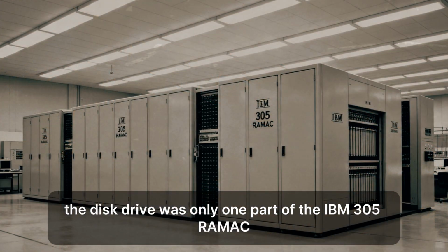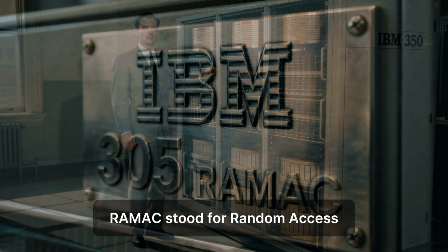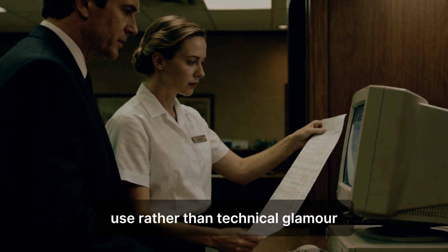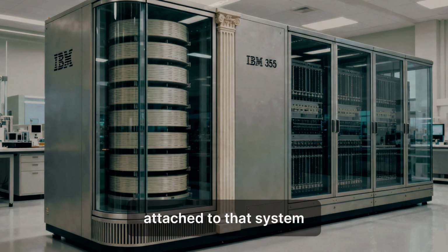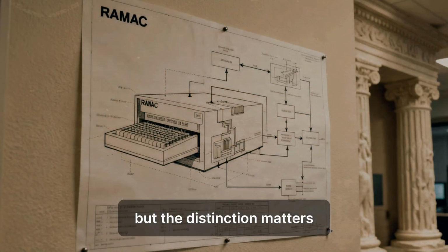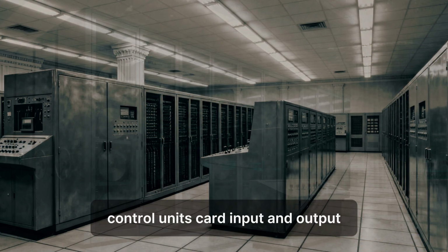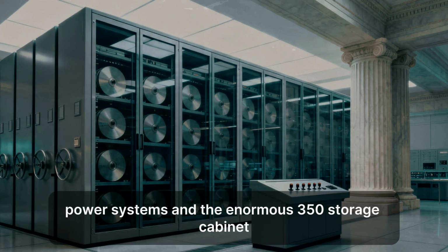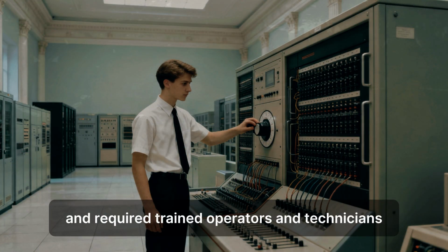The disk drive was only one part of the IBM 305 RAMAC, the complete system announced in 1956. RAMAC stood for Random Access Method of Accounting and Control, a name that emphasized business use rather than technical glamour. The IBM 350 was the disk storage unit attached to that system. People often use RAMAC to describe the drive itself, but the distinction matters. The 305 included processing equipment, control units, card input and output, printing capability, a console, power systems, and the enormous 350 storage cabinet. The entire installation occupied a room and required trained operators and technicians.